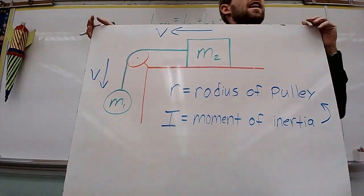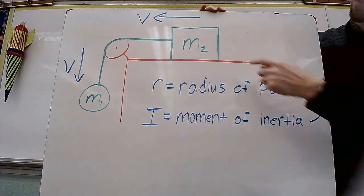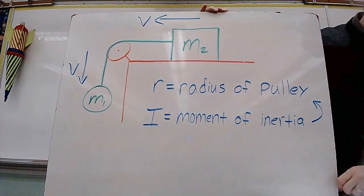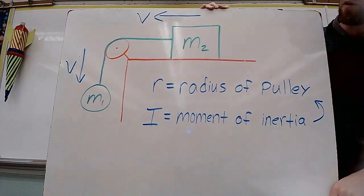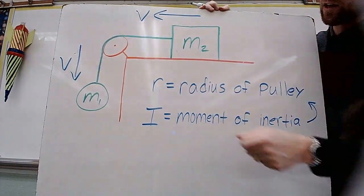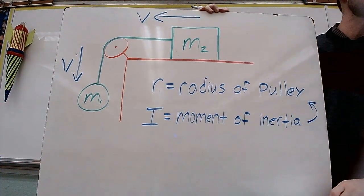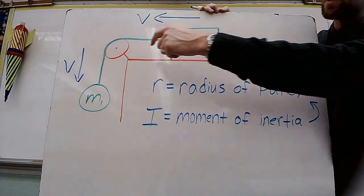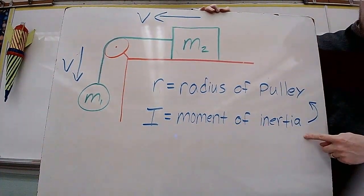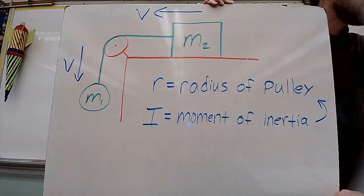So we need to tackle this problem. Here is our setup. We've got mass 2 on top. We've got mass 1 that's hanging. And mass 1 is heavy enough that it's pulling mass 2 across the table to the left with a certain velocity. This is a pulley here. R represents the radius of the pulley. So when you see R in the equations that we use, it's just that little radius there. And I stands for the moment of inertia of the pulley.